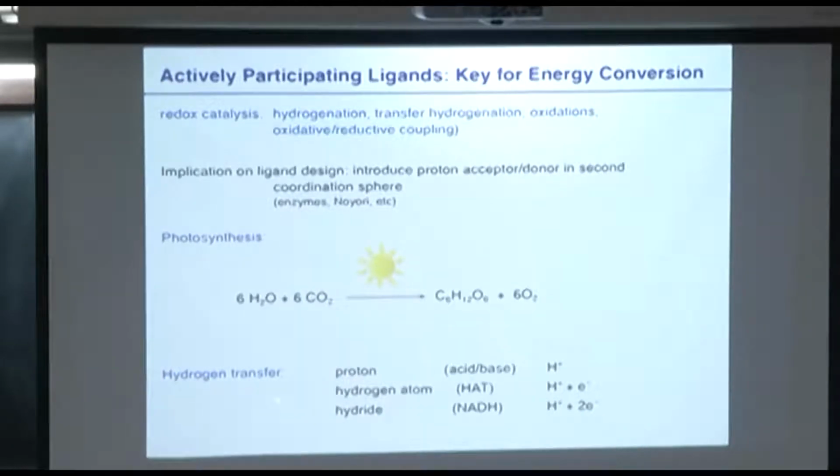And we have to think of three different processes of this transfer, and we've seen two of those processes already in transfer hydrogenation. So we can have either proton transfer, that's acid-base reactions. We can have hydrogen transfer, so hydrogen atom transfer. That's when we simultaneously transfer a proton and an electron. Or we can have hydride transfer.